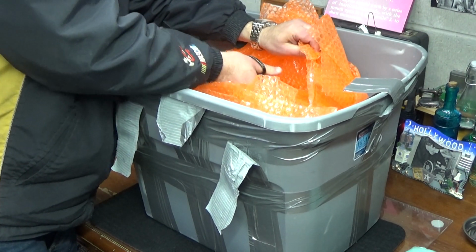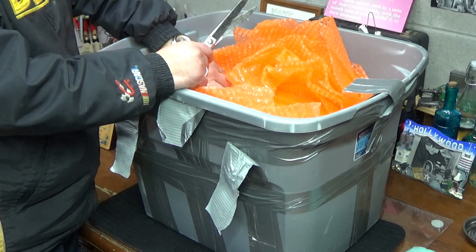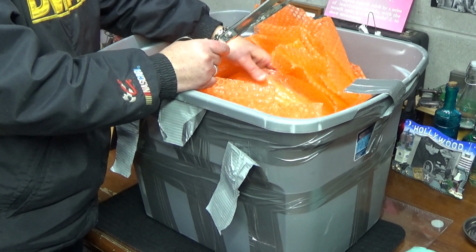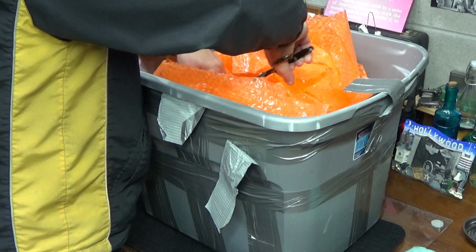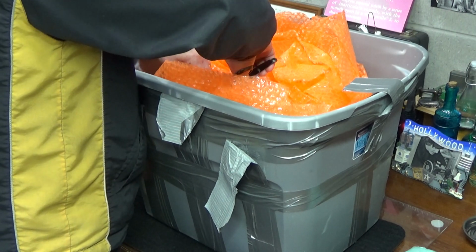A lot of good layering on here as far as the bubble wrap, but again, if you ship your machine, make sure you strap it down. Strap it down with stretch wrap and strapping tape, like I showed you on that recent premiere when I sent Tammy Cooper's machine back to Ohio.